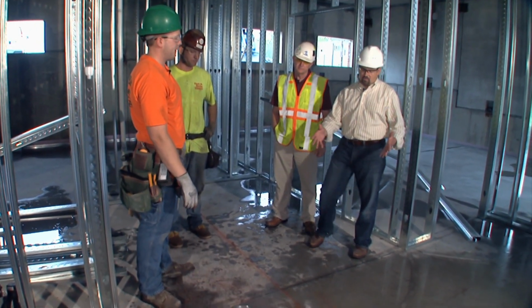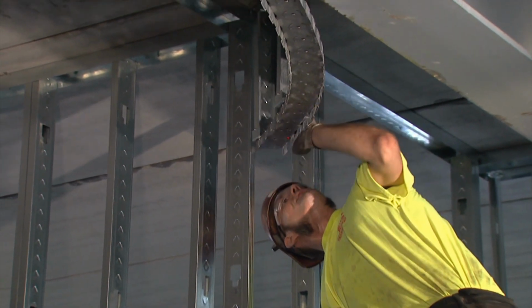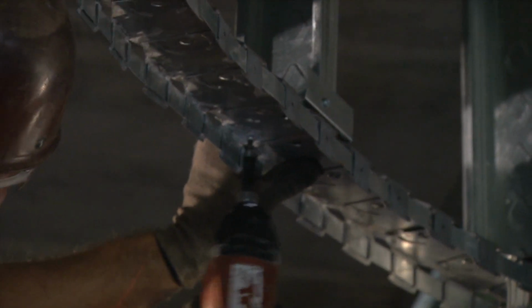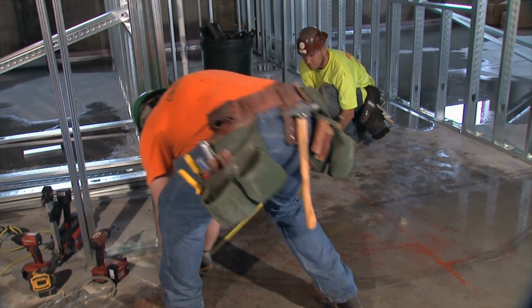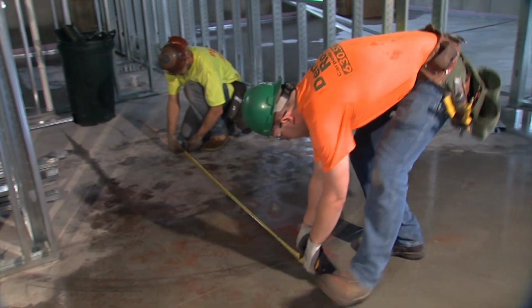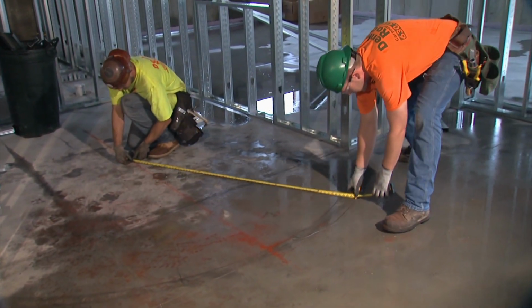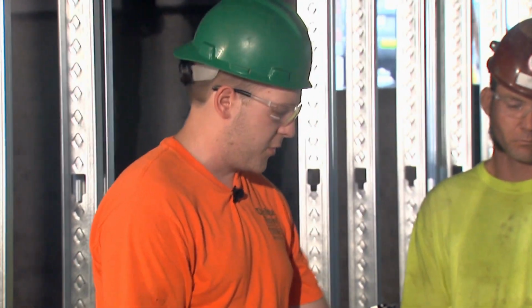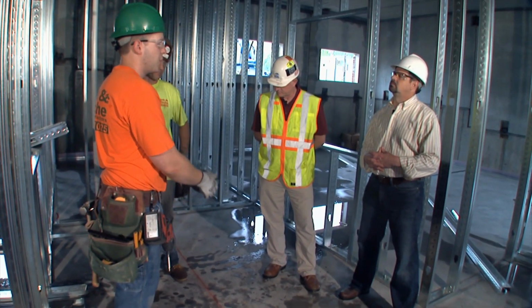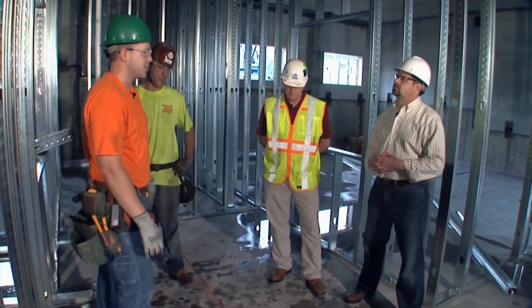Okay, to get to the point of laying out the radius, is that something that's specified on the print, and how do you pick your points? Yeah, all of our dimensions come from the print. Most of them are from center of wall. So when you're laying out a radius, you've got to do some research and find the center of your radius, and then they give you a point at which they want the arc to be. So you just find your radius point, hold your tape there, and strike your radius on the floor.